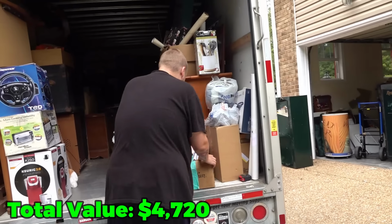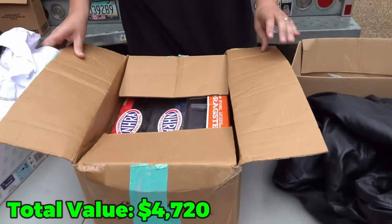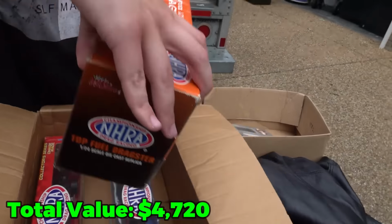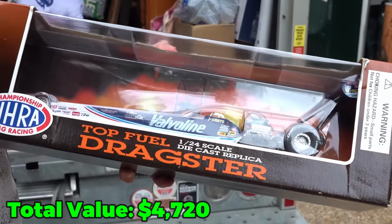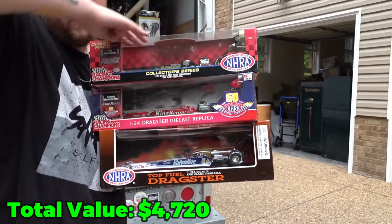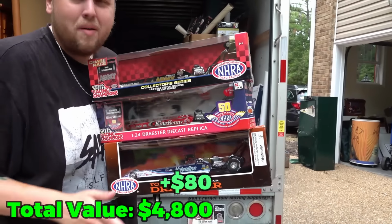Let's go to this box here. Ooh, what are these? It looks cool, whatever it is. Let's see. Whoa. Drag racing? Whoa, hold on. Yeah. Nice. Look at that. These are some type of drag racing cars, and there's one, two. Come here. Valvoline, King Kenny, and Tony Schumacher. Nice. Three of them all in the box.